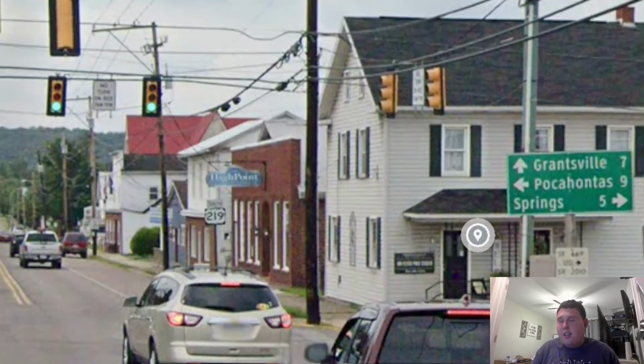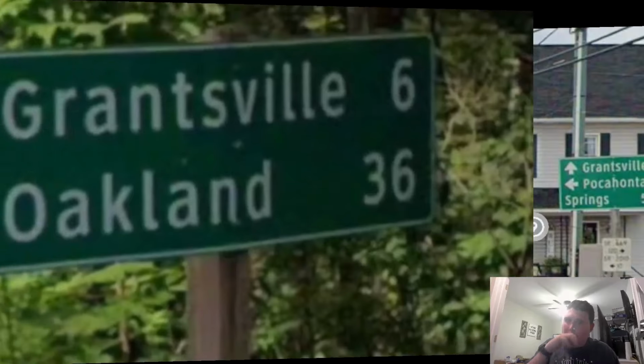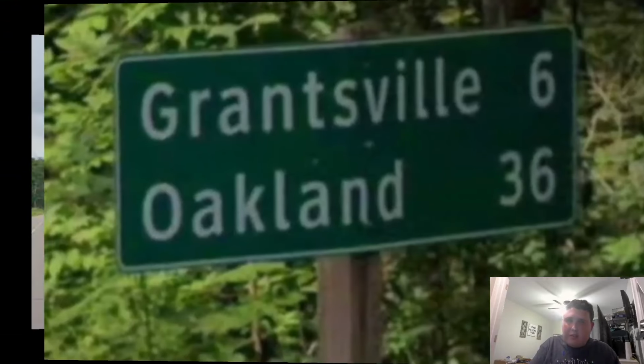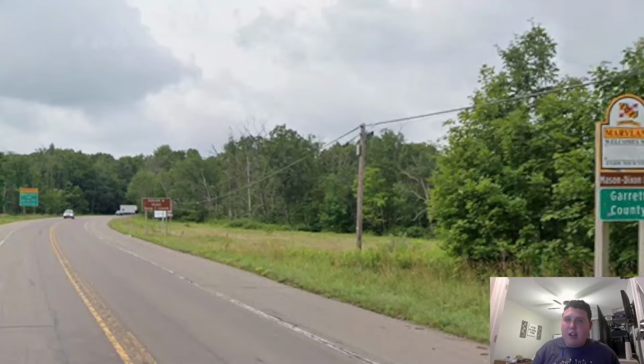Luckily, here in Salisbury, we're now getting signed for Grantsville from 7 miles away. I mean, that's okay. I'd probably prefer to see Morgantown too. But at our next mileage sign, we get Grantsville on the top line from 6 miles away and Oakland from 36. I mean, that's a good place to sign on 219 itself, but it would still be pretty cool to see a 3-liner to have Morgantown here too. And here we are entering back into the state of Maryland.